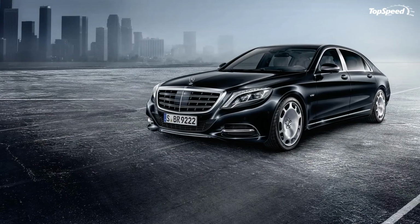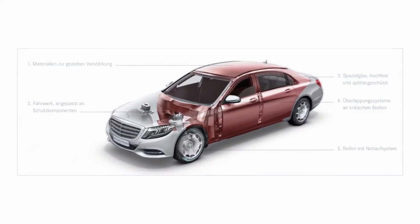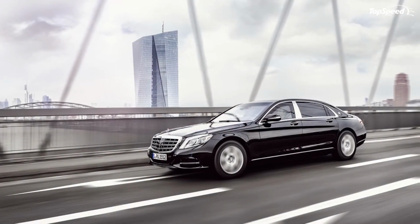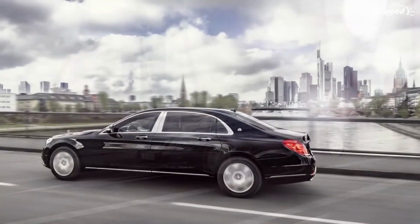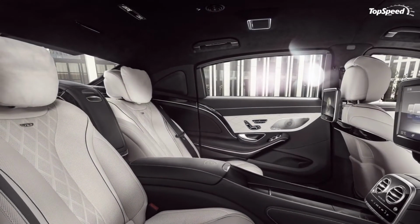At the lowest rumored price, that would make the A8L Security about $35,000 cheaper than the S600 Guard. That sounds about right considering the lower ballistics rating. Read our full review of the Audi A8L Security here.